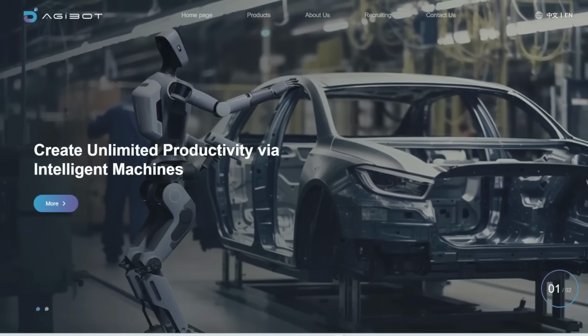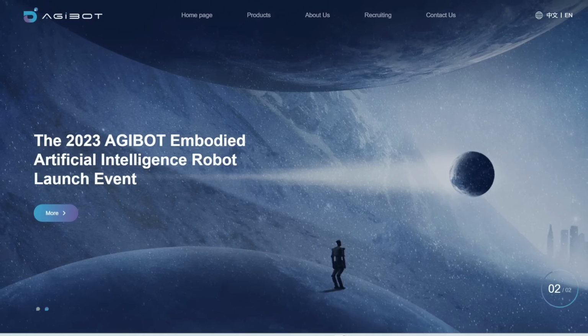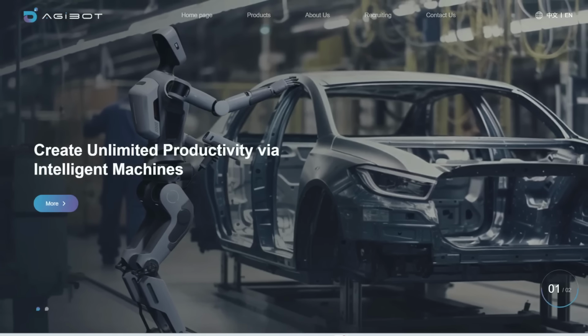Alright, next we have AGIbot, which is another Chinese company. This one is really young, and it was only established in February of 2023.